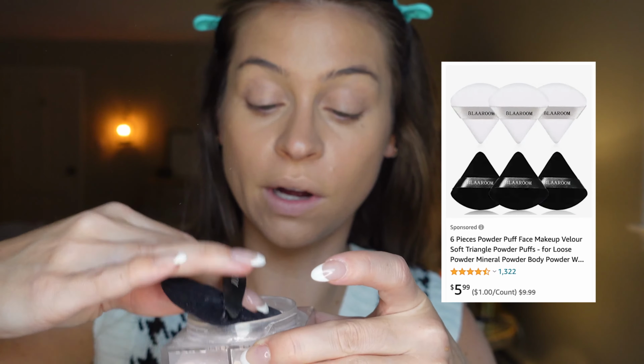So I will link them for you guys, but I'm just gonna coat the tip of the brush. I love the shape of it. It fits beautifully. And then I'm just getting the excess off. And then I'm just gonna go in and press. Just drag that out, just like that.